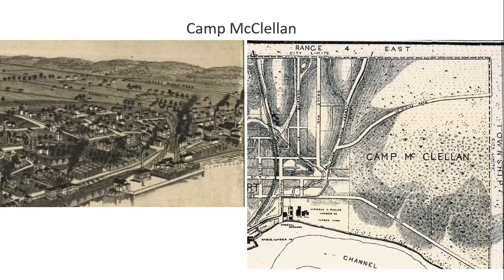The first one is the 1888 bird's eye view of Davenport. You can see Jersey Ridge Road, the very last road. And then McClellan Heights area is just represented by those kind of stylized mountain hills in the background. But from the 1893 Hubinger topographical map, you can see the elevation and of the camp.